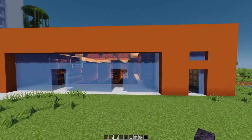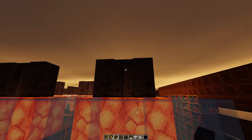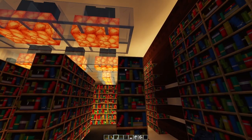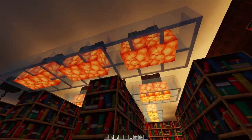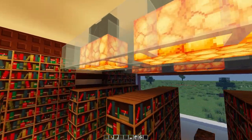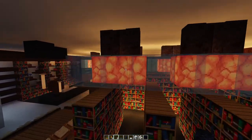Okay, next I wanted to show you how I did the ceiling lights in here. So basically what I did is I just put 2 shroom lights underneath 2 of these polished blackstone walls in each gap right here between these bookshelves. So basically that lines up with that. And then I did it here, and then I did it here all along the front. Then with these bookshelves, I did it on the back right here. And then I surrounded them horizontally with the light blue stained glass.